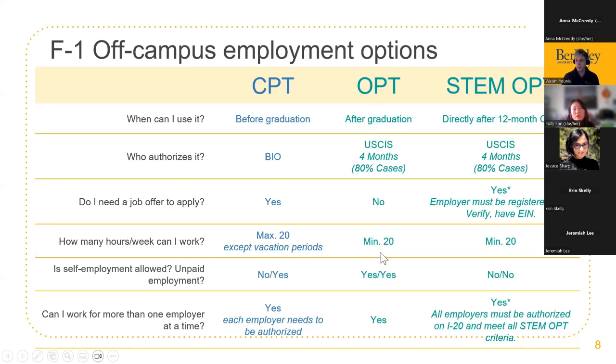Do you need a job offer to apply for OPT? No. For the initial 12 months of OPT, you don't need a job offer. But for STEM, by the time you apply, you are actually on OPT. You are hired. You already have a job.